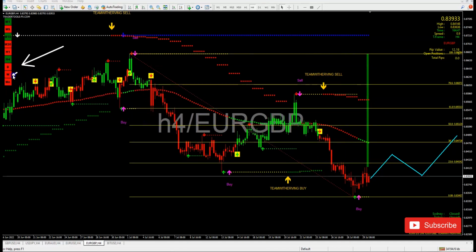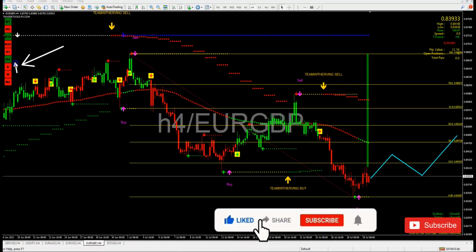The weekly time frame is also selling. Your monthly time frame is also selling. So it seems like the market right now is selling. But here on the 4 hours, it is showing that we are on a what? We are on a buy position. So if the daily is selling, why are the buyers on the 4 hours going against them? So that represents, guys, a pullback.